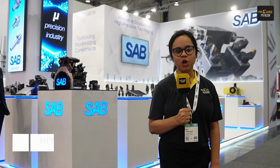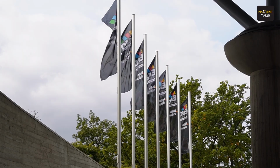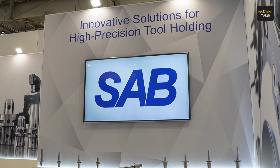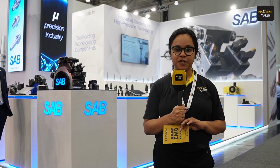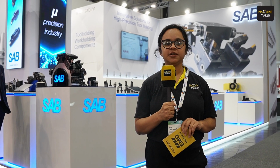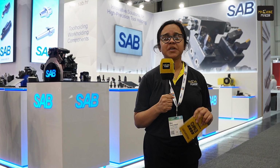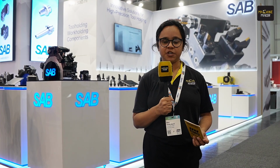I am at the SAB stall at EMO 2025. I have this passport with me. They have such amazing innovations at their stall. The first one is about workholding, and they're telling that this is a new PSC workholding which is going to improve maximum productivity on the shop floor. So let us see how this innovation is going to revolutionize the market.